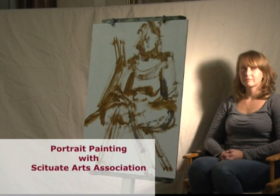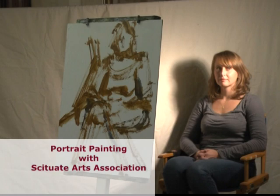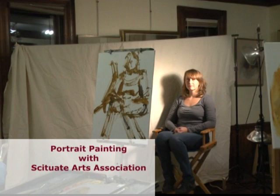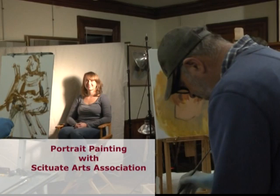Well, it's a real treat for us to have Bob organize these get-togethers. We'd love to do it more, but the logistics of getting people together, a model such as the high standard that Kate sets here, and getting people out at night after a hard day's work. But we all work in other areas.